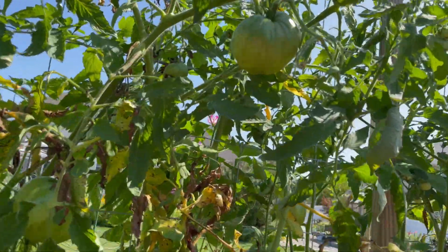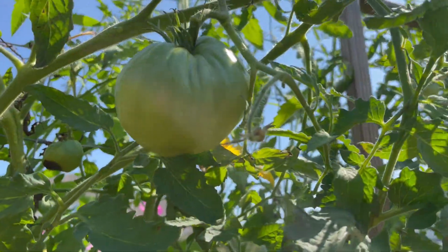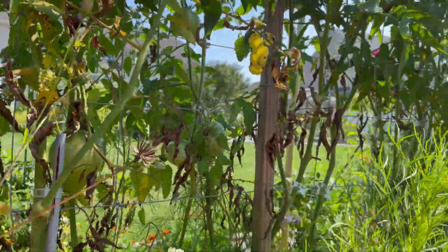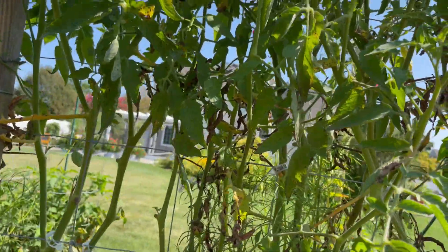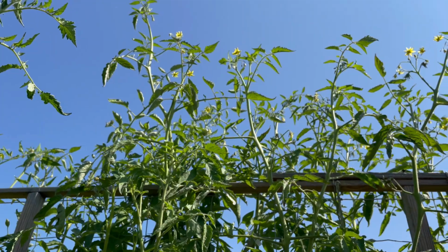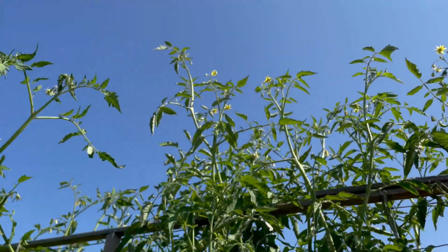Oh, I got a little blossom end rot up there, which is to be expected, you guys. It's just one tomato, because if you look at this one, these are all in beautiful, pristine condition. So it's really impossible to make everything perfect in these types of conditions. Reaching for the sky once again, more than 7 feet. I don't know, some of these tomatoes look like they're reaching for 10 feet up.